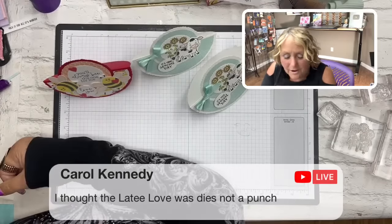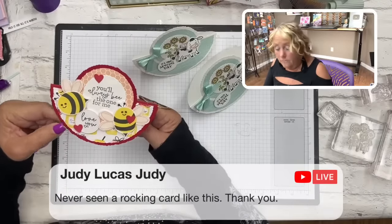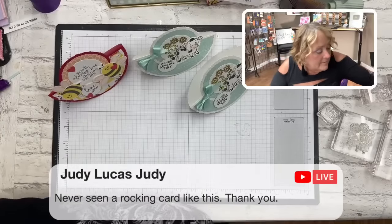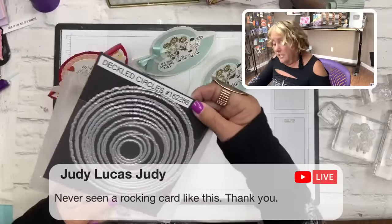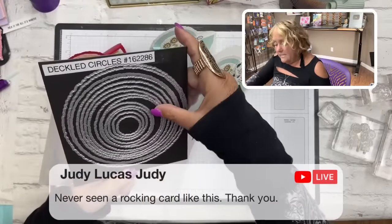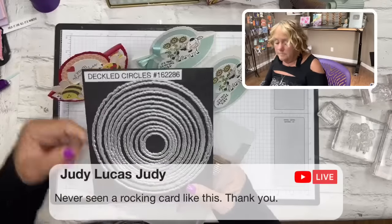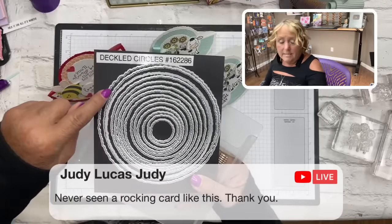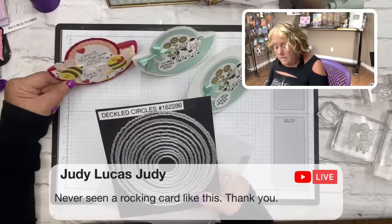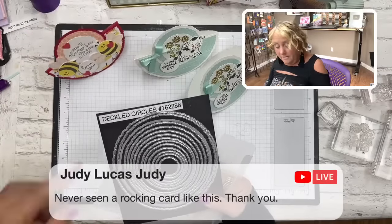Oh, Judy, that's so awesome. I think this is the first time I've made one, too. And it was so fun and easy. The dies make it so nice. Remember the deckled dies? If you guys don't have these in your collection yet, I highly, highly recommend them. Because like I said, there are like 16 dies in this one collection of all circles, and we love circles. But you're only using the second to the largest for the card base, and then you're just folding it in half. So it's such a really fun, easy card for anybody. And look how cute.